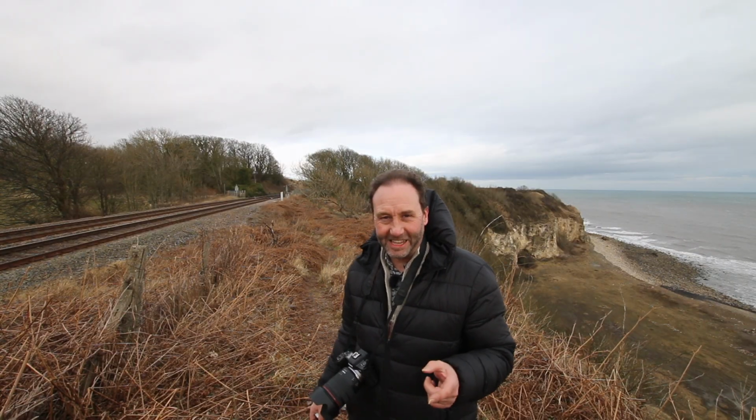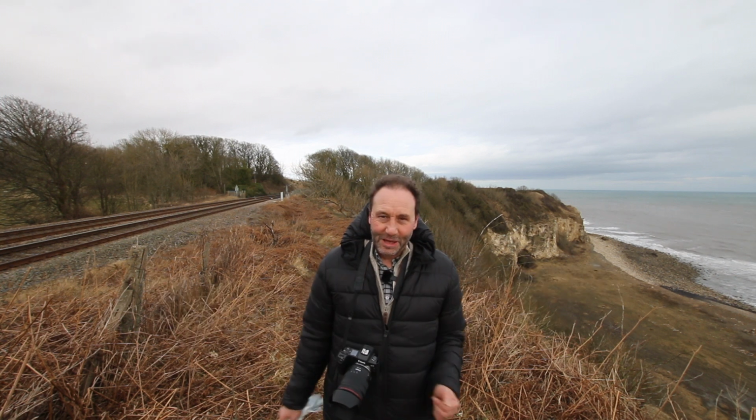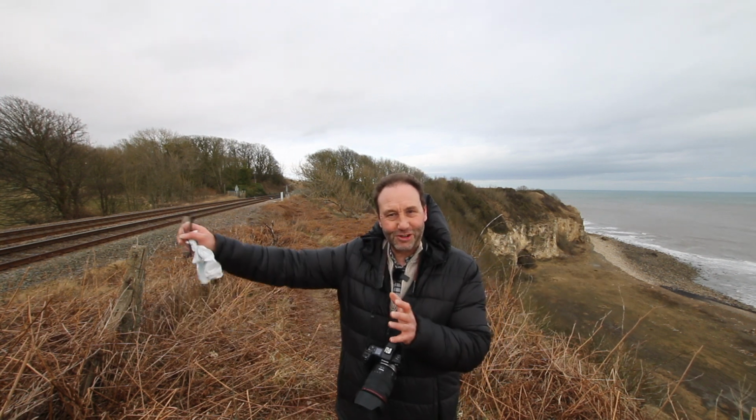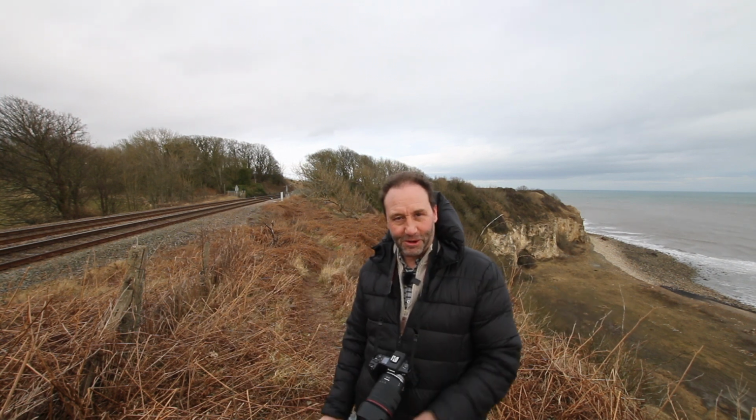And now I'm filming this with a 10mm lens on, and it does get the train and the beach, but on my camera I've got 24mm and I just can't get the train and the beach into one frame. So what I'm going to have to do is do a panorama.